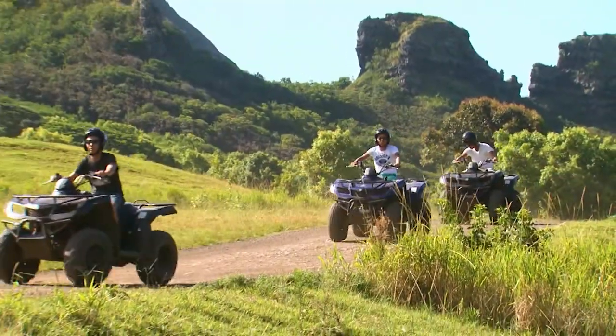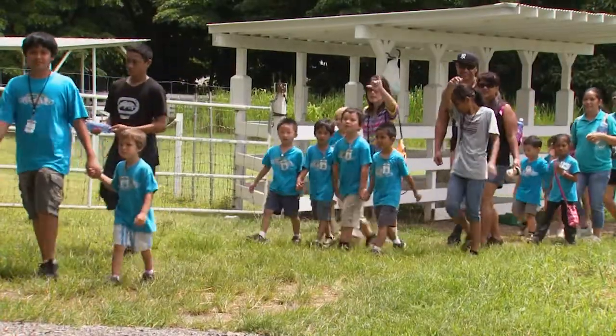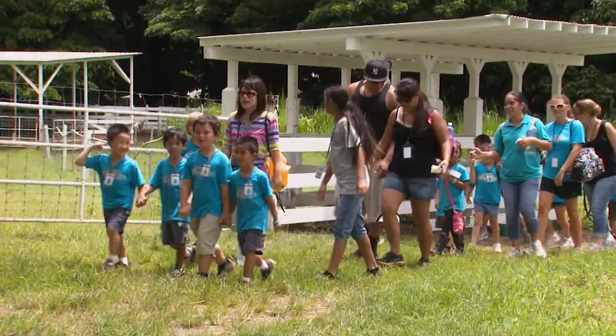So agritourism really is a chance for you to look up and out into your community a little bit more and connect with them on their level, because there's no way the public can have 50 years of ranching experience and immediately know what to do on the property.